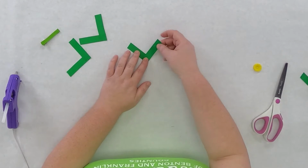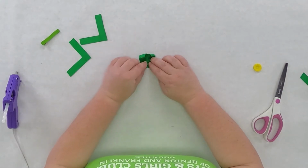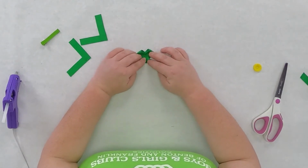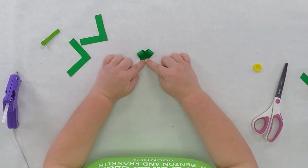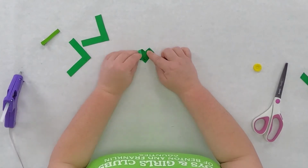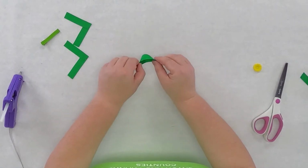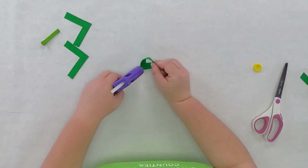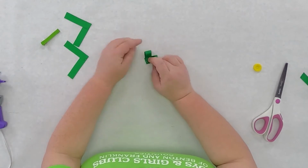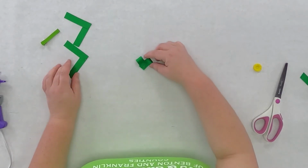So what we're gonna do is we're gonna take one of our sides, pull it down just like this, take the other one and also pull it down. All right, once you've created the shape, go ahead and glue it, okay? All right, what's gonna happen is your ribbon's gonna look like this, okay? Go ahead, tack it down with a little bit more glue just to hold that shape in place. And go ahead and do it with your other two.